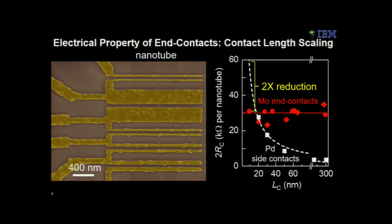And second, we make arrays of transistors with their contact length varied all the way from 300 nanometers to merely 10 nanometers on the same nanotube. And we find with this unbounded contact, the contact resistance is indeed not only small, at about 30 kiloohm per tube, but also independent of the contact length as expected.